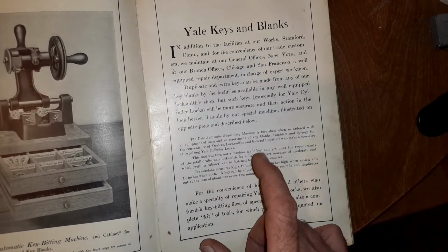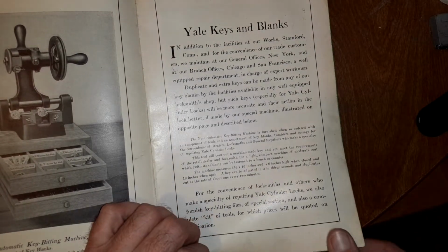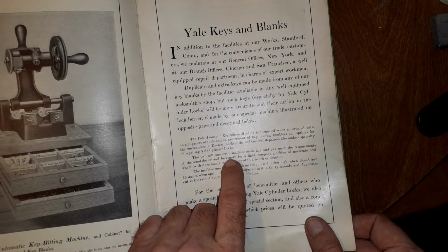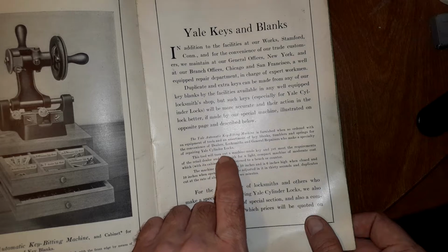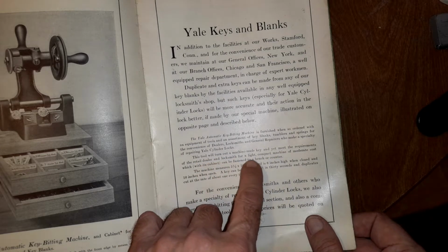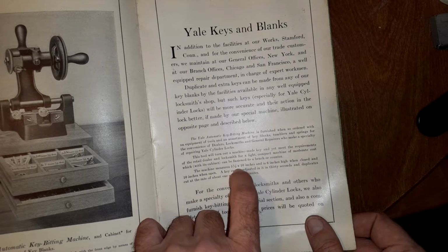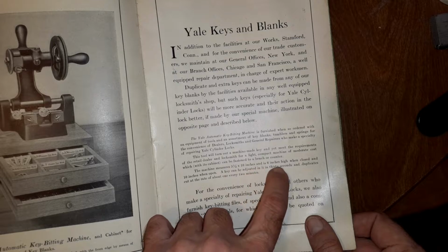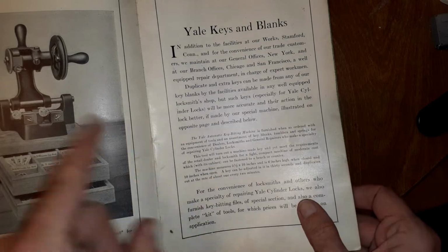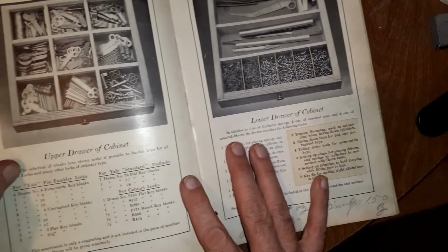So it goes through and says all this. Down here, it doesn't say the weight. Anyways, he says the machine will turn out a machine-made key and yet meet the requirements of the retail dealer and locksmith for a light, compact machine of moderate cost. The machine measures 5.5 by 10 inches and is 6 inches high when closed and 10 inches when open. That's pretty small. That's cool, man. That's perfect for me. I could use one of those. But look what it shows you.